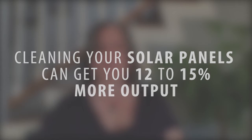Now, obviously rain comes, and it does help wash them off, but especially if you have a lot of bird droppings or leaves or dust or grime, or especially after we have fires here in the area and ash is on the roof, the rain doesn't always necessarily wash that off.